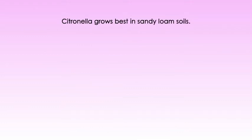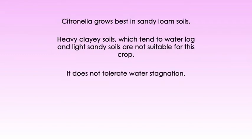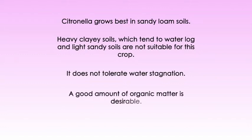Citronella grows best in sandy loam soils. Heavy clay soils, which tend to waterlog, and light sandy soils are not suitable for this crop. It does not tolerate water stagnation. A good amount of organic matter is desirable. The ideal pH range is 5 to 6. Soil testing is important for best fertility management and higher productivity. Citronella thrives well under tropical and subtropical conditions. It requires abundant moisture for good growth.